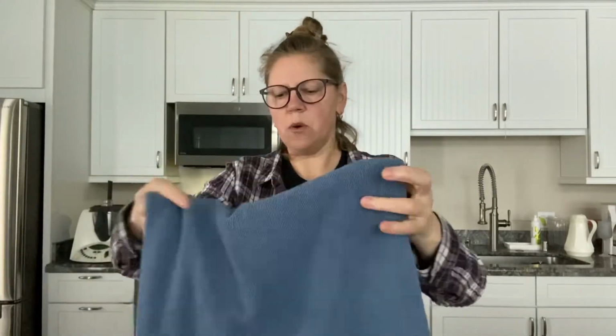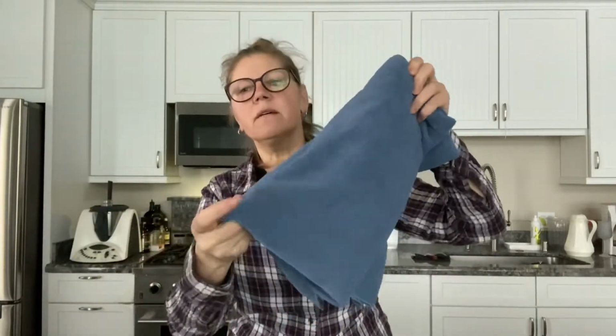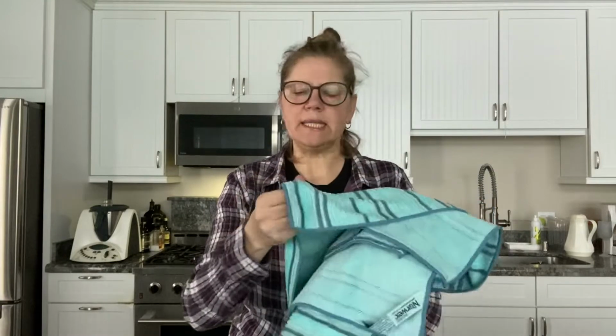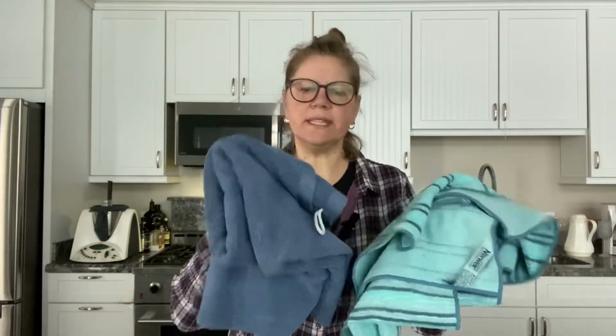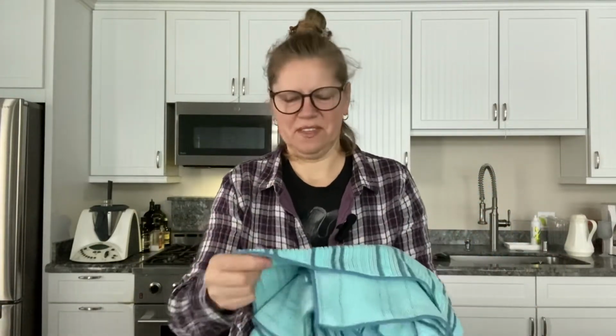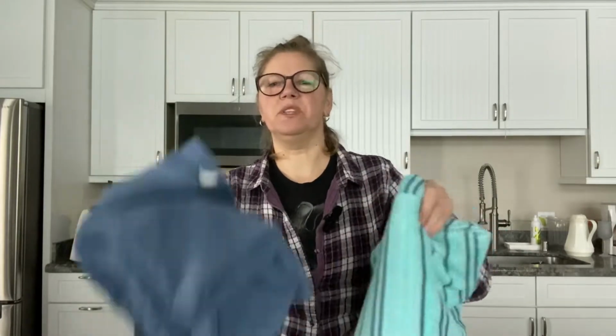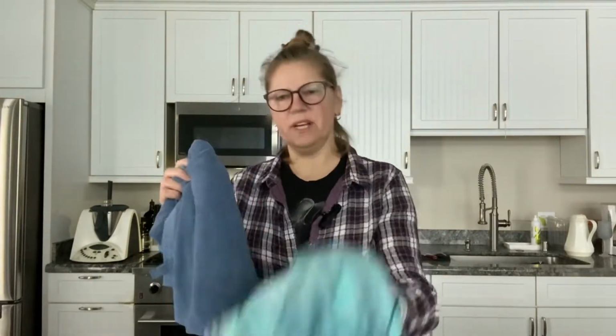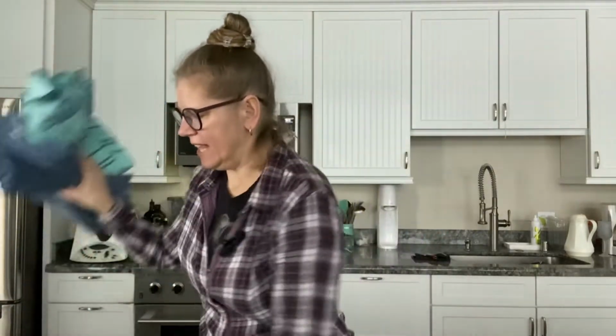So this is the regular towel, and it's thin, but it's very absorbent, and this is the stripy one. The stripy one is a little bit thicker than this. I love them both, so I don't have a big preference between which. And when I travel, I take this one because it's a little bit smaller, but I use them both. I love them.